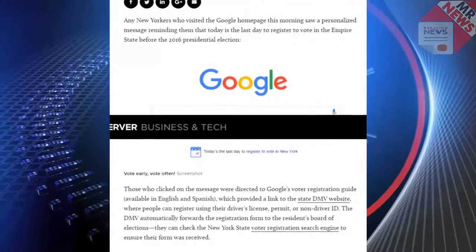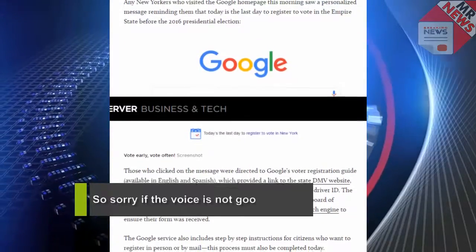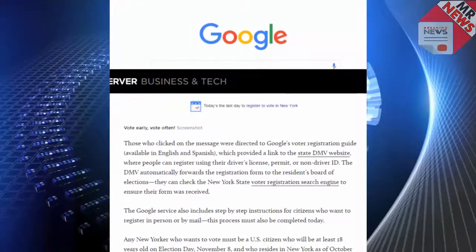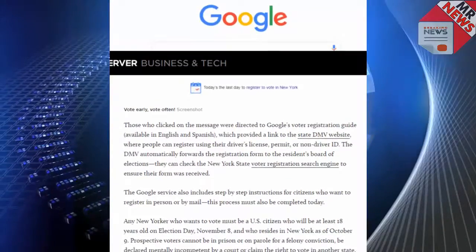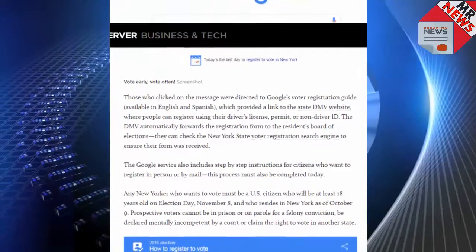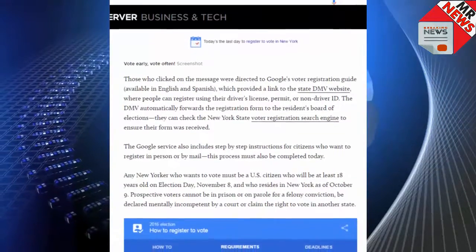Those who clicked on the message were directed to Google's voter registration guide, available in English and Spanish, which provided a link to the state DMV website, where people can register using their driver's license, permit, or non-driver ID. The DMV automatically forwards the registration form to the residents' Board of Elections. They can check the New York State Voter Registration search engine to ensure their form was received.